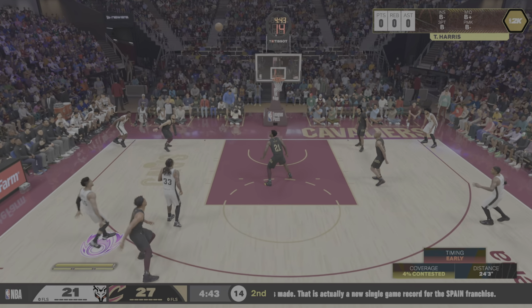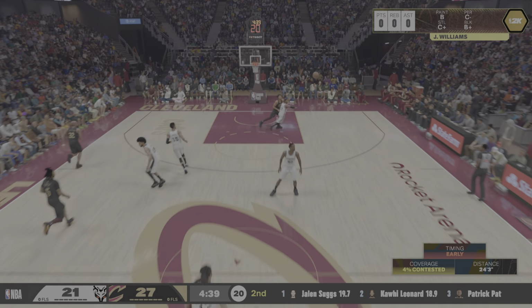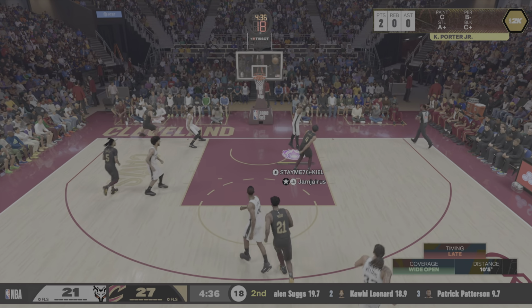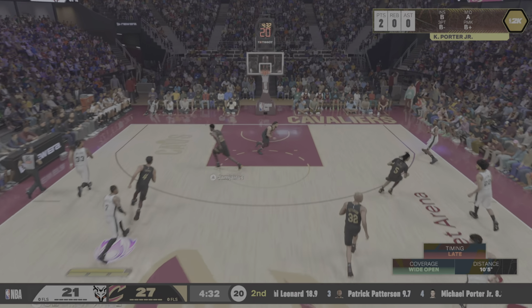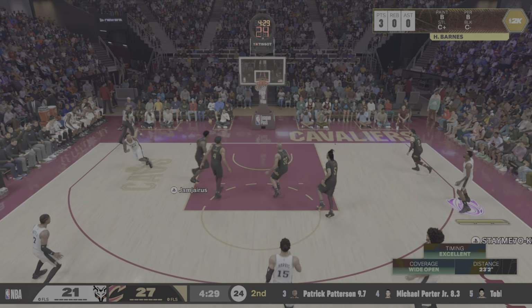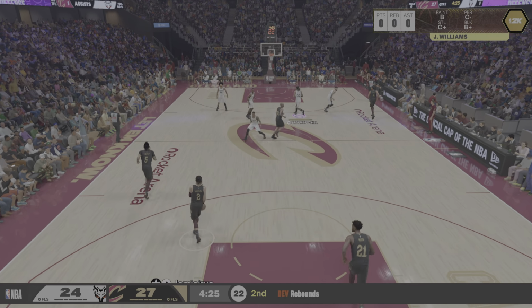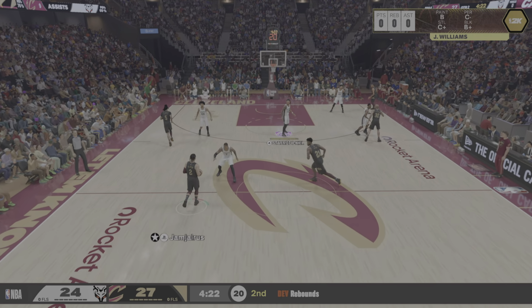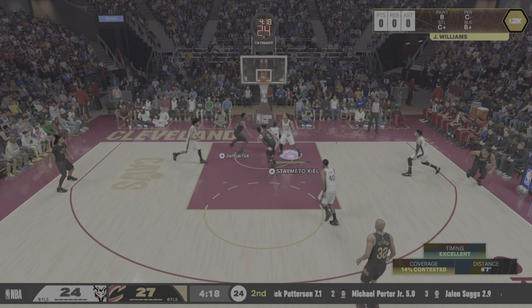Williams with the screen. Harris misses. And this is exactly who you want taking that shot. He just missed it. Well, Grant, Tobias Harris has been around the league. What's his best asset? You know, I think it's his reliability and versatility. Harris is always on the floor, having led the NBA in games played multiple times. And he just gets the job done.